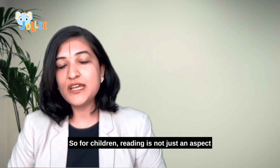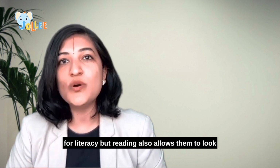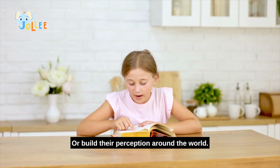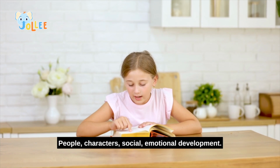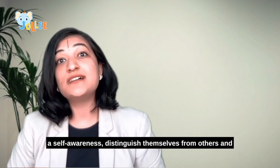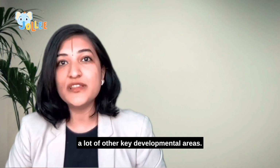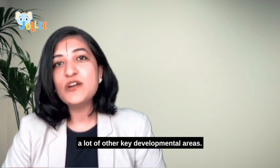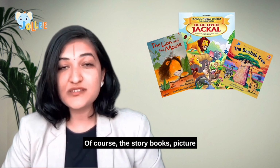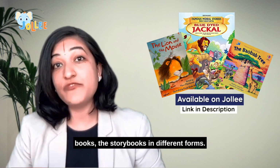For children, reading is not just an aspect of literacy. Reading also allows them to build their perception around the world, people, characters, social-emotional development, their approach, self-awareness, distinguishing themselves from others, and a lot of other key developmental areas. What materials must you have for that? Of course, storybooks, picture books, storybooks in different forms.